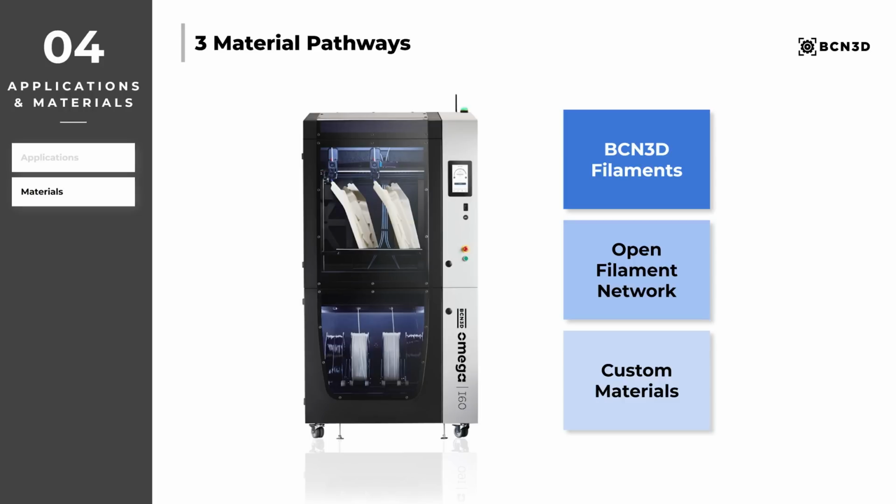Secondly, there's the open filament network. This is where BCN3D are working directly with material manufacturers to create printing profiles for the Omega I60. These materials will be specialist, designed to unlock niche applications. These special materials could include ESD materials, flame retardant, or food safe materials.